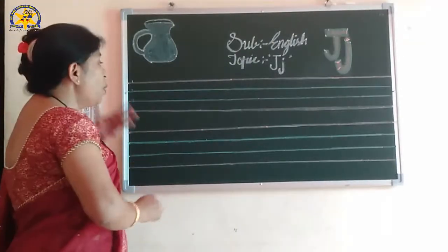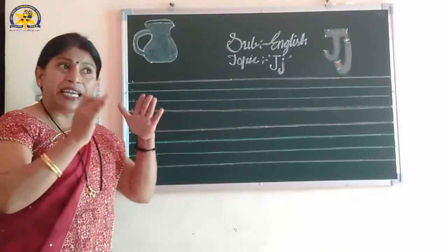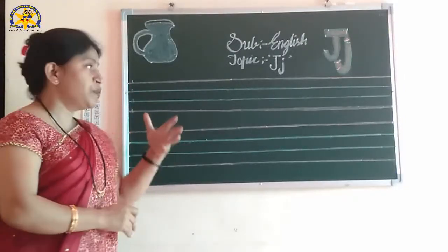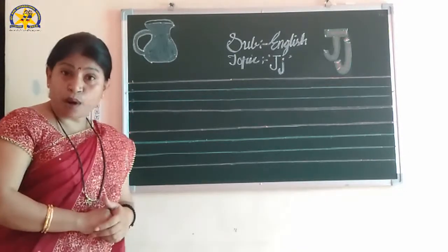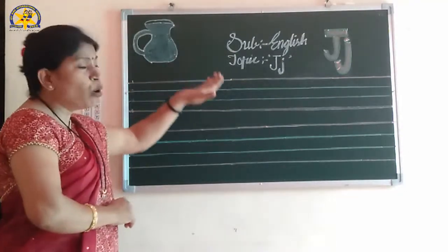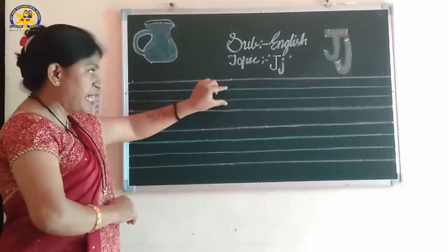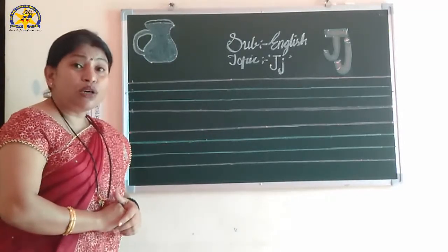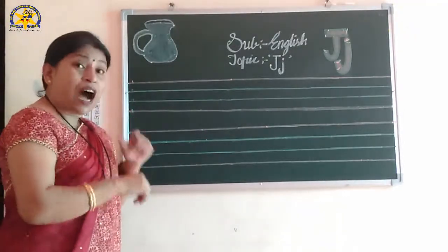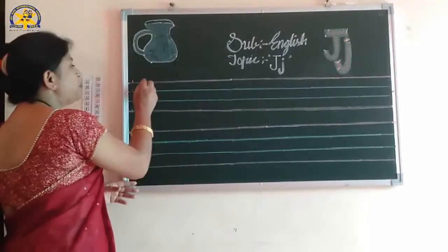Now, while writing capital letters, we are using the upper 3 lines. But while writing small letters, we are using all 4 lines also. Sometimes upper, sometimes middle, and sometimes below lines also. So, let's see how to write letter F. It's a revision part. Okay?